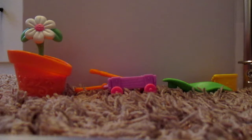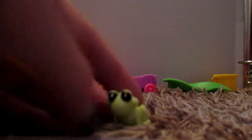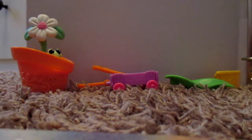Okay, so the next one would have to be this cute little frog. It comes with it. It's like a little statue or a pet, you know, for the pets. And it's really cute. It's like Hermit. I'm going to call it Hermit. Like, you know, Kermit, but Hermit? It's Hermit. Okay, guys. This is Hermit. Say hi to Hermit. And he's going to go in the flower pot.